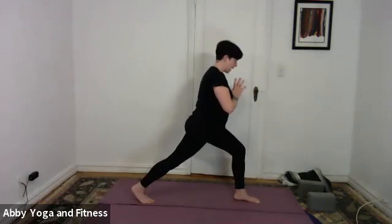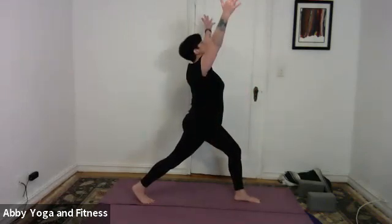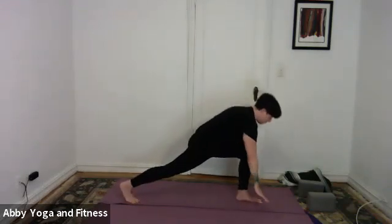Bring your hands back into prayer, heart center, and shoot those left toes back again. Take the whole inhale to lift up into your high lunge. Take the whole exhale, opening to warrior two, grounding into the roots of your feet. Inhale, reach back, left hand down the left leg. Exhale, hands down to frame the front foot.